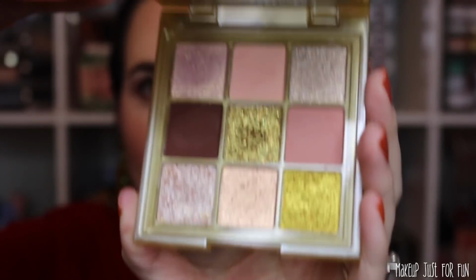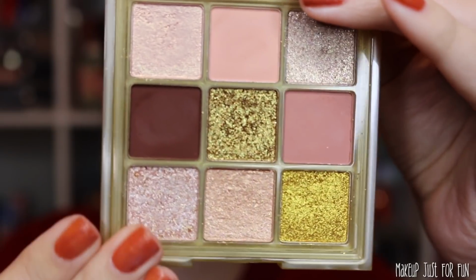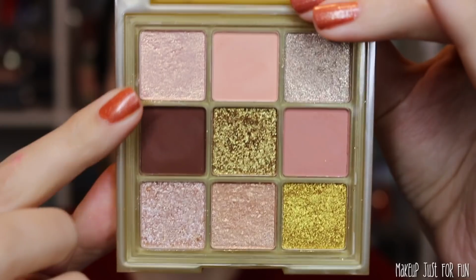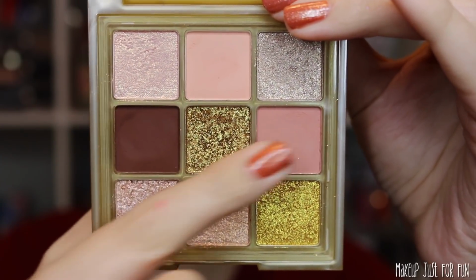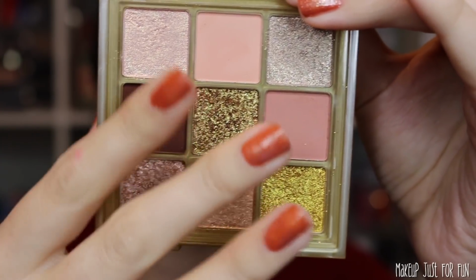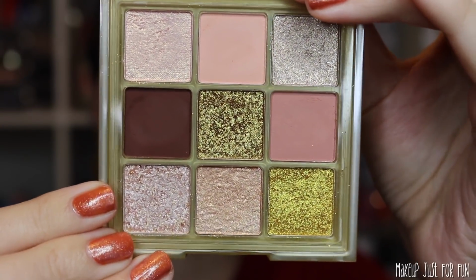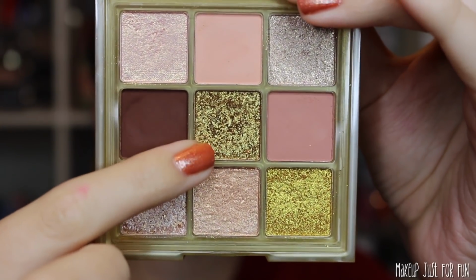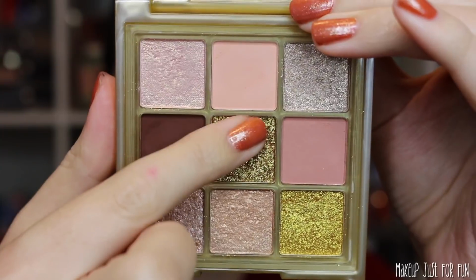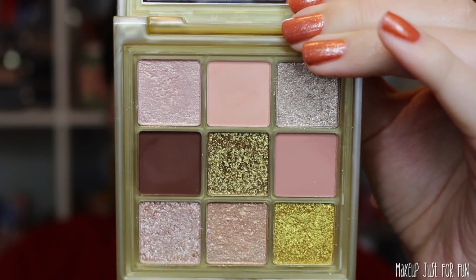Taking a look inside, of course, there is a mirror, and we have the eyeshadow shades here. These do not have shade names. There are only 3 matte shades. All of the remaining shades are shimmers. There are a couple different kinds of shimmers that'll be more apparent when you see the swatches. But this is the shade I was talking about that I'm wearing on my lids. It looks like a pressed glitter, but it really is just a super foily metallic shade.